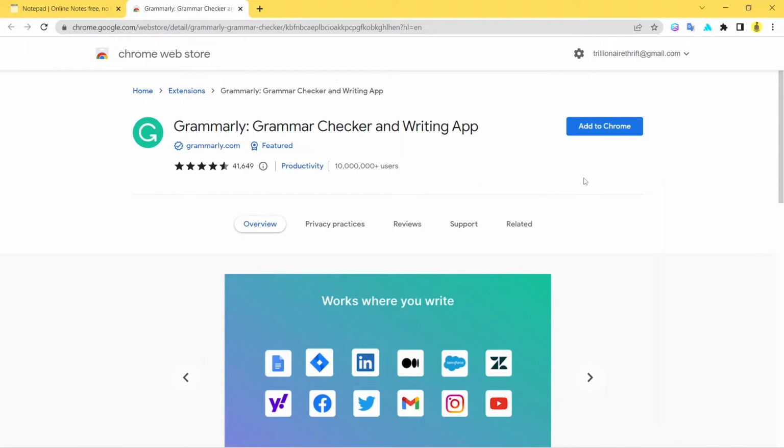And when you have the extension installed, it works on any site. It works on most of the popular sites like Google Sheets or maybe Google Docs, and also the online notepads and everywhere, right? Just have this extension installed and just see the magic. You will definitely find your writing skills improve.